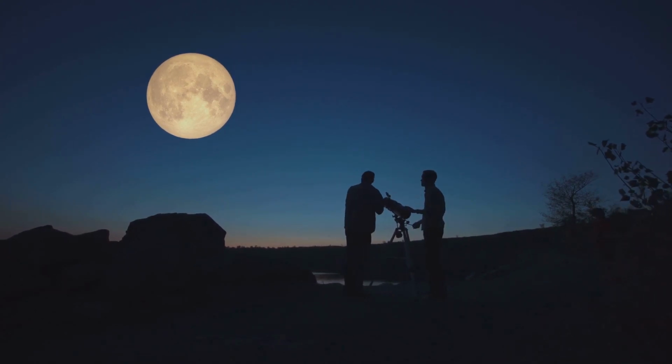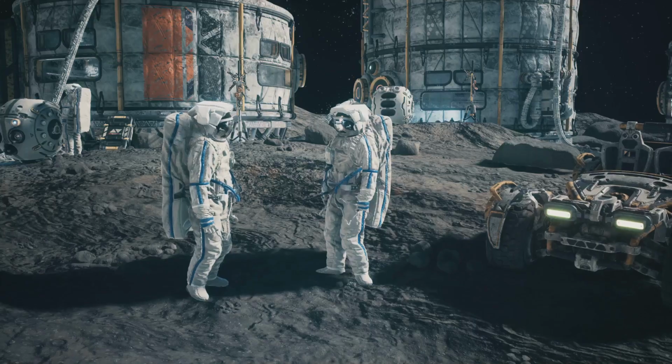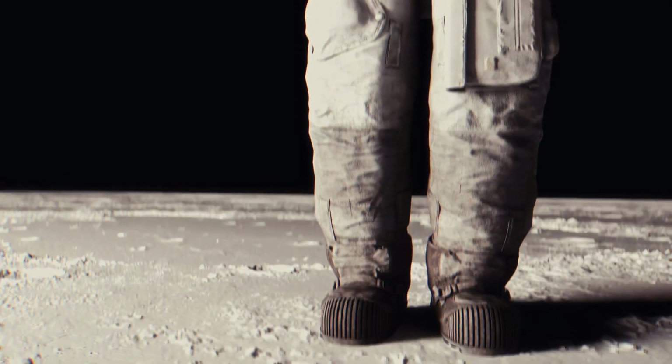So the next time you look up at the moon, remember this: we're just beginning to scratch the surface, and what we're finding could change everything about how we explore space, and maybe even how we live beyond Earth.